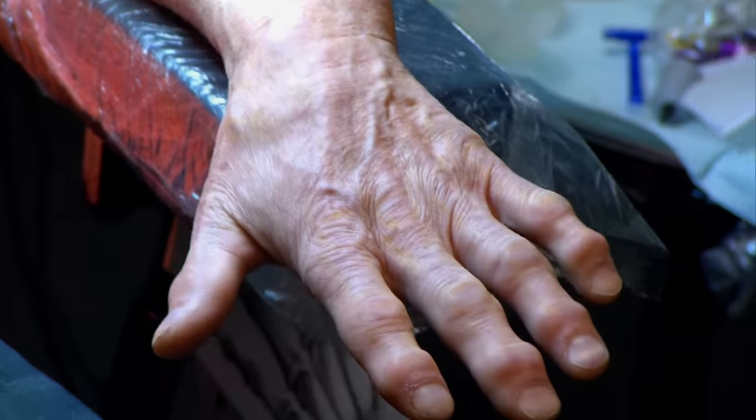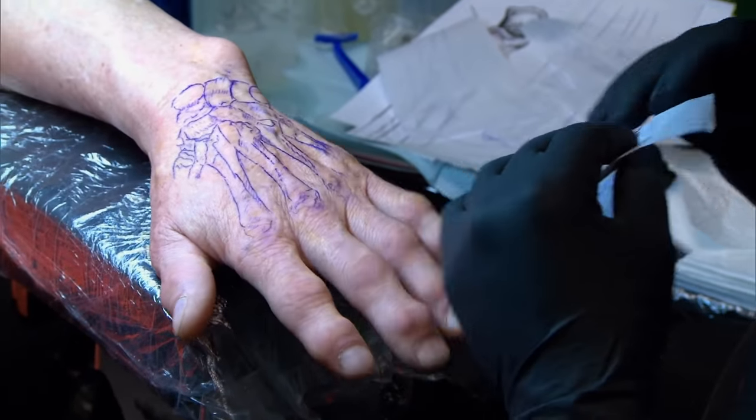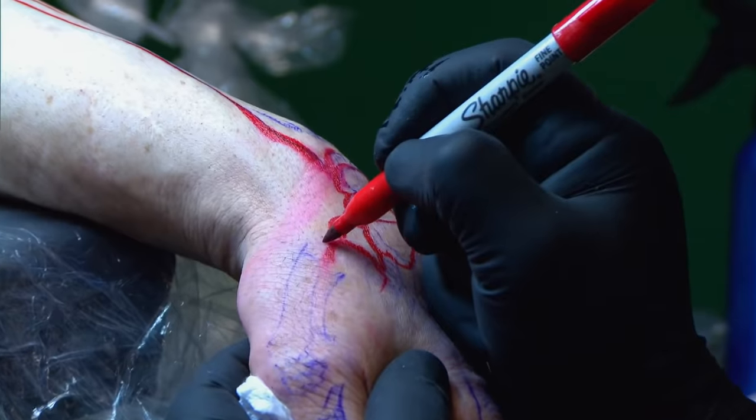With as much arthritis as you have in your fingers, I might have to make the finger joints a little bigger. As long as it matches. His mitt is too swollen, too big. It's not at all like the stencil that I was working off of. You got a great big mitt, man. I have to show precision here, so we're gonna have to freehand some finger pieces in. Here we go.